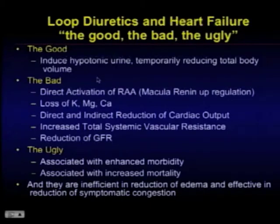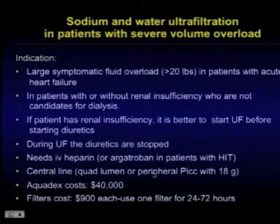This is what these patients have, and reduce their total body salt. The bad news is that it activates the neurohormones. They're toxic, and directly or indirectly they can reduce the cardiac output, increase systemic vascular resistance, and reduce the renal perfusion. And the bad news is that long-term, they have by themselves been associated with enhanced morbidity and mortality. And a lot of times diuretics are actually inefficient to really reduce the edema, and we all know that.